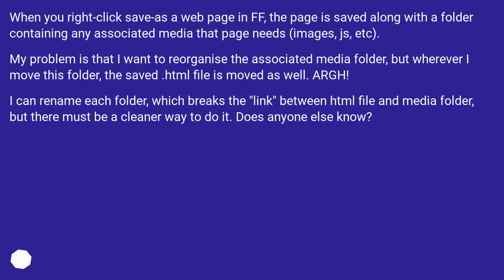My problem is that I want to reorganize the associated media folder, but wherever I move this folder, the saved HTML file is moved as well. Arg? I can rename each folder, which breaks the link between HTML file and media folder, but there must be a cleaner way to do it. Does anyone else know?